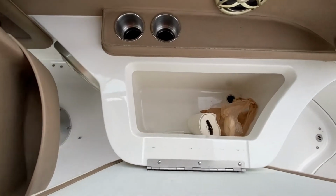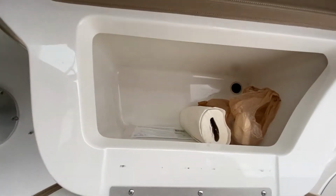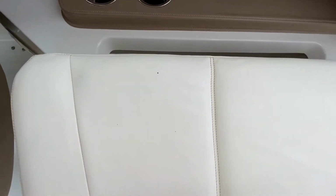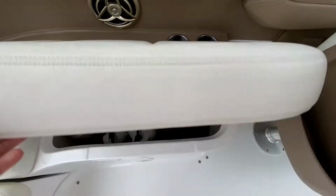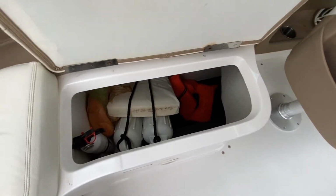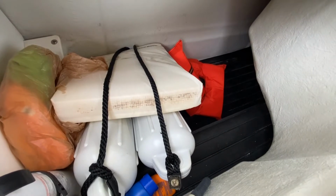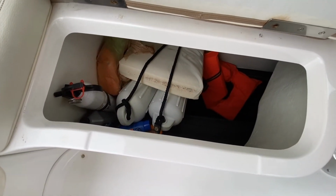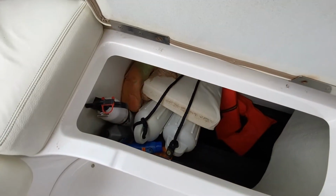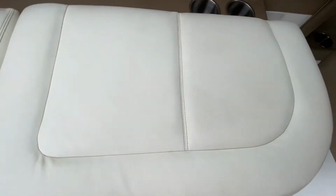And here you'll see a cooler. Right now it's got paper towels stored in there, but you'll see just very clean. And then coming over to the port side, open up here, once again stays attached. You're not wrestling with cushions, and you'll see just very big storage down there. You've got life preservers, throwable fenders that the owner's storing in here, as well as his fire extinguisher, but just great storage.